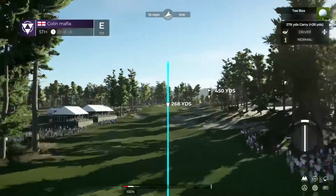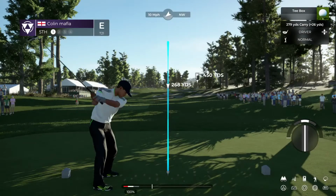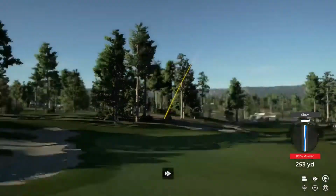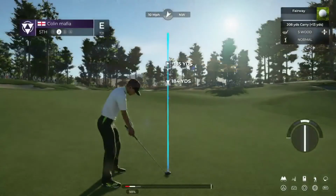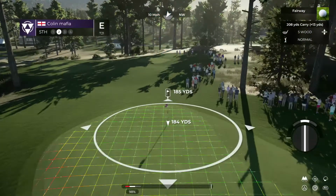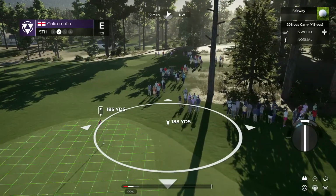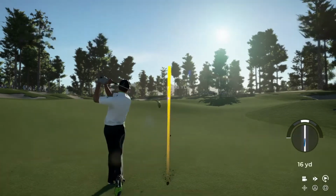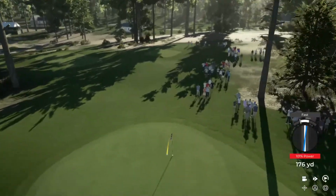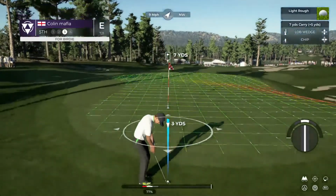It's time to step on the tee here at the 5th. Opting for the 5-wood. This one is chewing fiber. Unfortunately, that got a horrible kick, ended up in the rough.